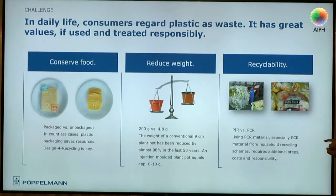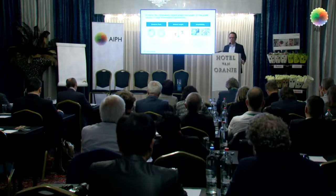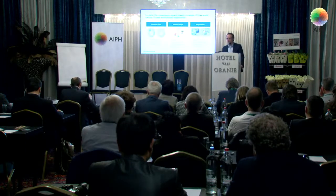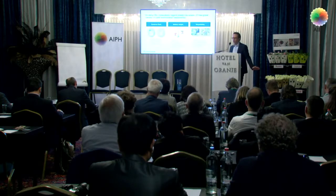We talk about PIR versus PCR material. Post-industrial recycling material and post-consumer recycling material. Post-industrial recycling material is something that we at TEKU at least have done for more than 40 years. For example, a company produces yogurt cups and it has some waste, so we take these yogurt cups from the company and make flower pots out of it, because you can't make another yogurt cup out of it, since you need virgin material for food packaging. This is easy because it's very clean material.